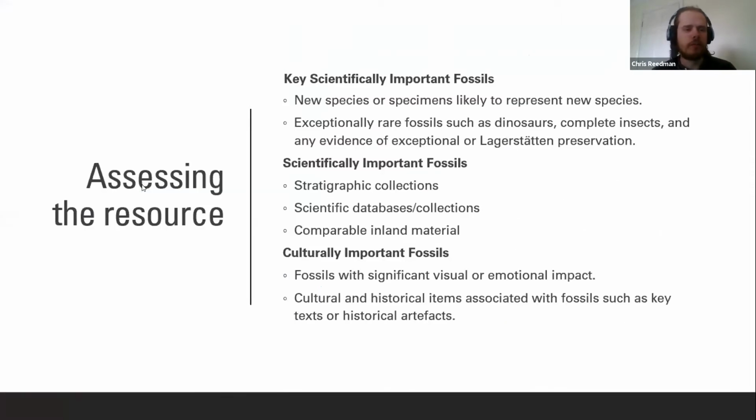So when we were assessing the resource, we anticipated that these fossils and these collections would break down into three main areas. So that's key scientifically important fossils, so new species or specimens that are likely to represent new species, or those really wow examples, so complete dinosaurs, insects, Lagerstätten type preservation, which is exceptional preservation. And those were a real priority for us, really, to keep a record of.